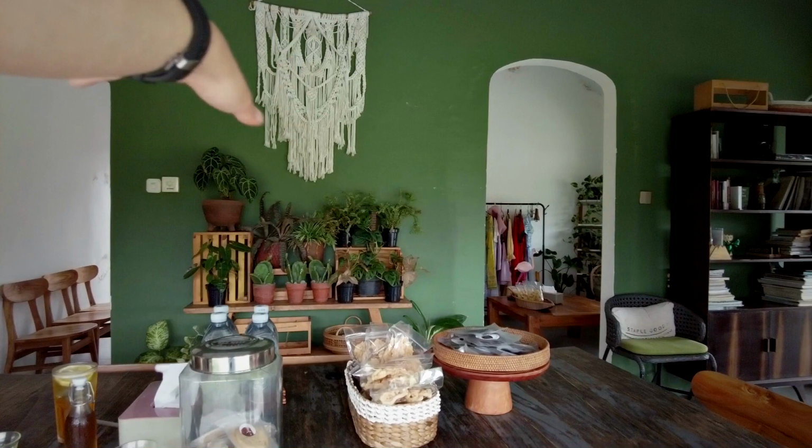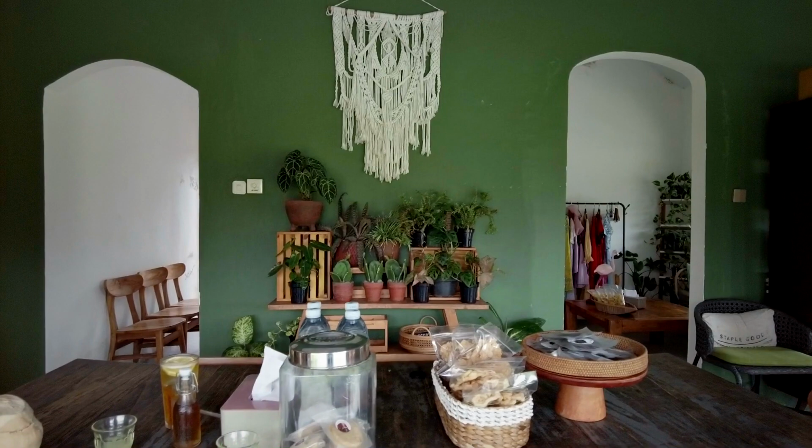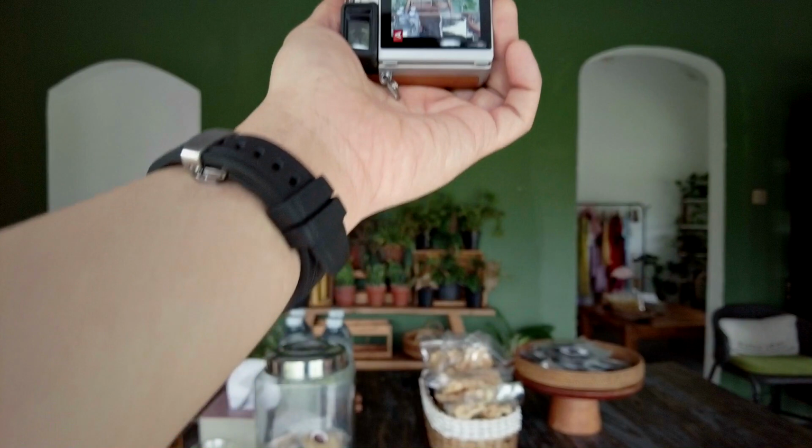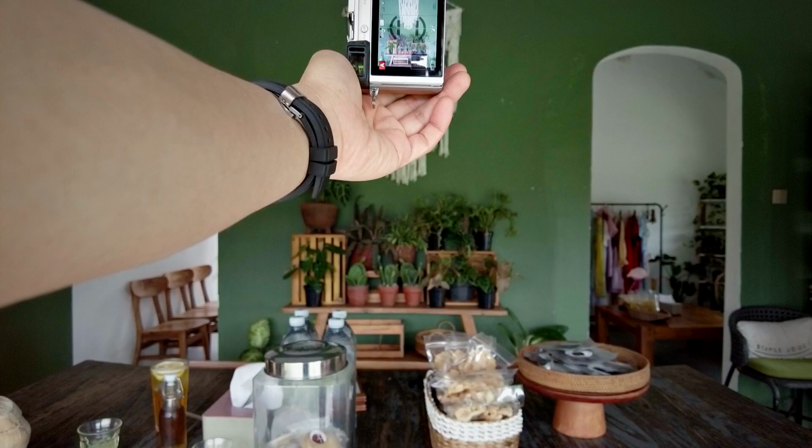I found this nice little spot right here with many plants and wall decoration, as you can see right there. I think this looks really nice and really adds to the vibe of the restaurant. So again, with the 12-32, I'm going to go a little bit tighter to about 18 and try to capture just the plants and the wall decoration. I think this is such a cool spot.